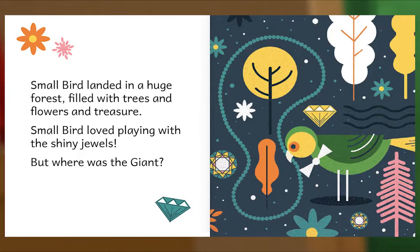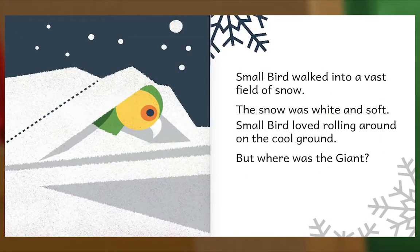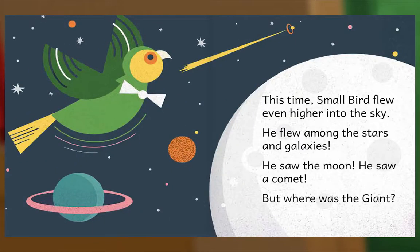Small Bird landed in a huge forest filled with trees and flowers and treasure. Small Bird loved playing with the shiny jewels. But where was the giant? Small Bird walked into a vast field of snow. The snow was white and soft. Small Bird loved rolling around on the cool ground. But where was the giant? This time, Small Bird flew even higher into the sky. He flew among the stars and galaxies. He saw the moon. He saw a comet. But where was the giant?